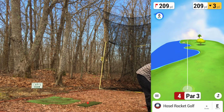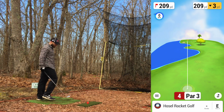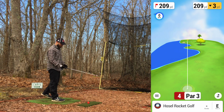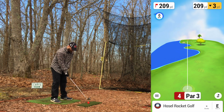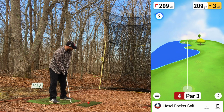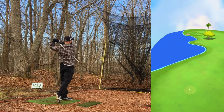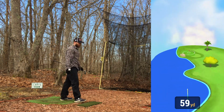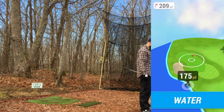4th hole, par 3. Ooh, and you got water. This is a long par 3, so 209 down 3, so we need 206. I think I'm gonna go 5 iron. This could be a troublesome hole if I find the water. Let's see if I can get a good 5 iron here. Heavy and left again, that might be wet. Go! Go!